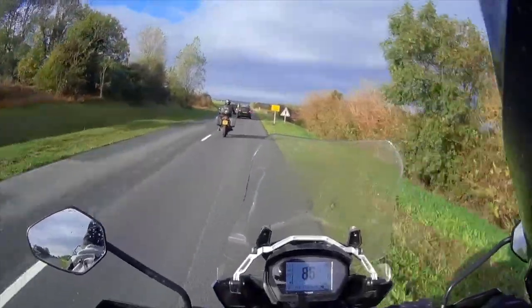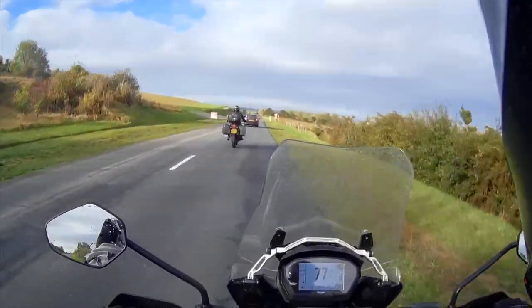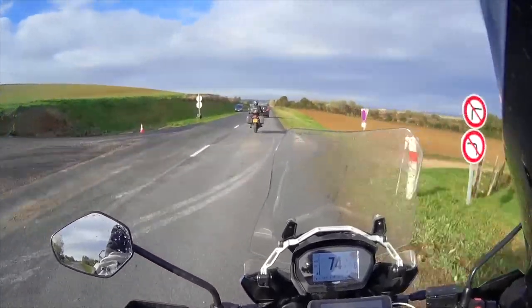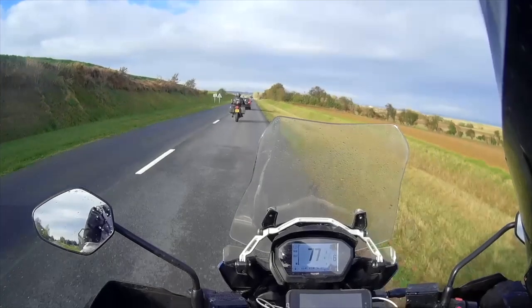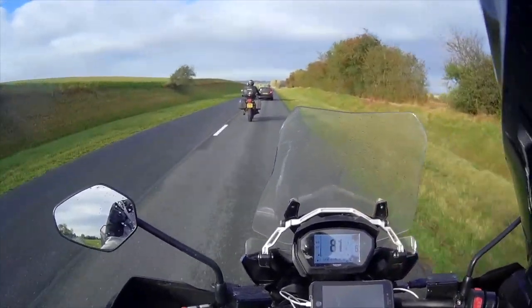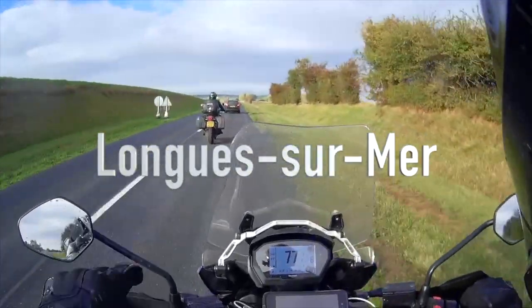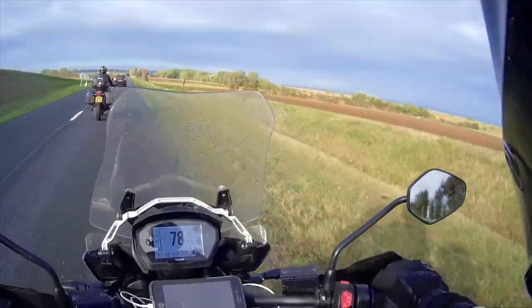So today's destinations are, and I get this wrong all the time, I'm sure. We'll find out, there'll be a signpost somewhere, but we're going to Longues-sur-Mer. We'll find it. There's another battery there that we're going to go and see.